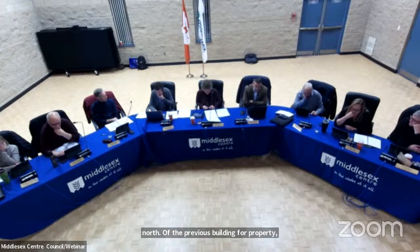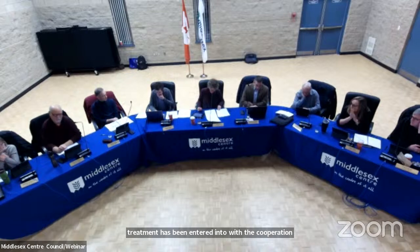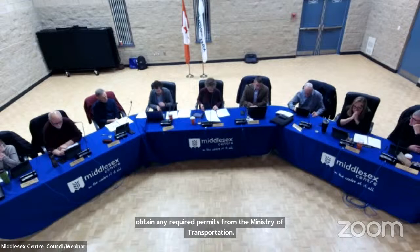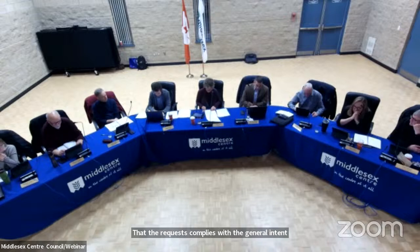4605 Woodhall Road be granted, subject to the following conditions: that the site plan agreement has been entered into with the corporation for the lands as a result of the expansion and relocation of an existing building or use on the land prior to any development on that land, and that prior to the development of the land, the owner shall obtain any required permits from the Ministry of Transportation, and further that the reasons for granting a minor variance application A25, 2023 include that the request complies with the general intent and purpose of Middlesex Center's official plan and comprehensive zoning bylaw. The request is minor in nature and the request represents appropriate development on the subject property. Mover, please, Councillor Burrs and Councillor Cates, thank you.